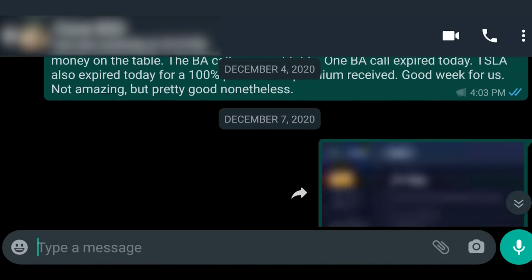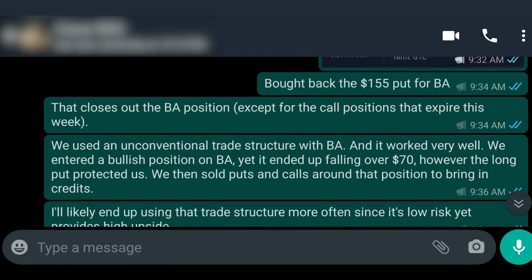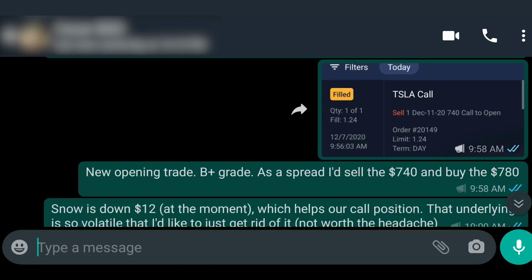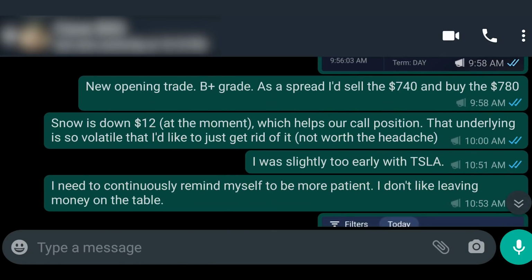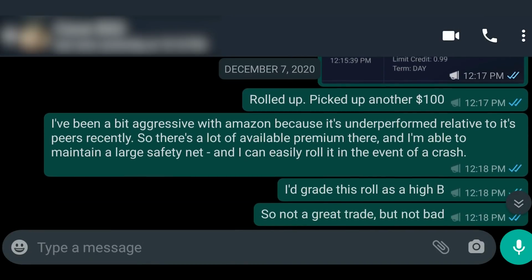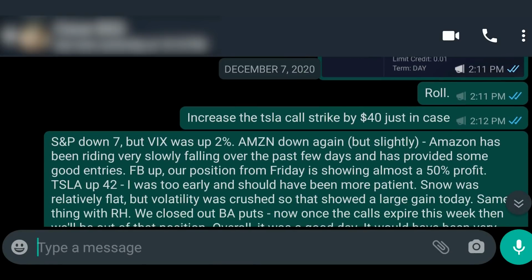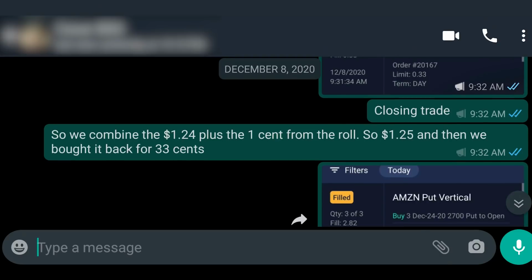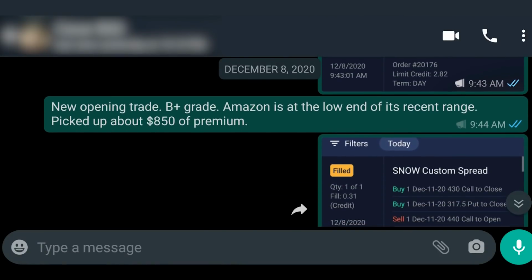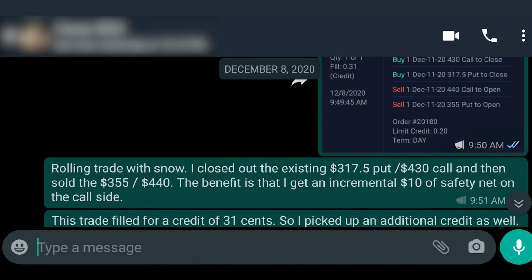Facebook, low B plus grade. So here, this is the end of the Boeing position, except for the calls that'll expire this week. Here's the Tesla call, 740. Rolled it up, picked up another $100. Sold another vertical credit spread in Amazon.